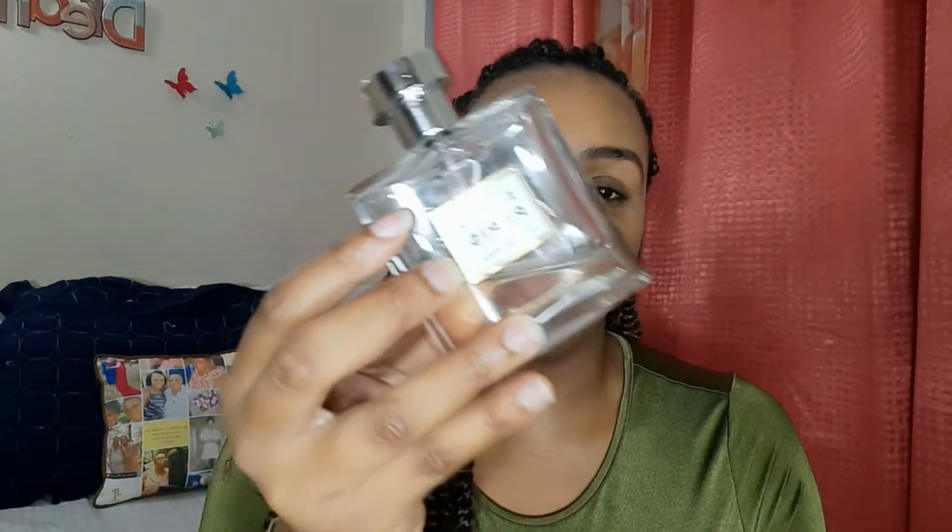This one is more of a musky or male kind of smelling one, but this one is Fleur Paris by Jean-Marc. And yeah, y'all can see I've pretty much used a bit of it, but it's masculine and feminine at the same time. It's very musky. It smells kind of like cognac. I don't know why, but it smells really, really good.